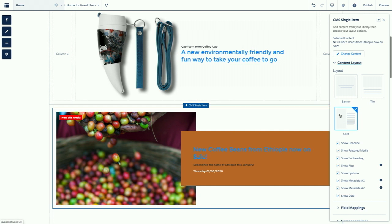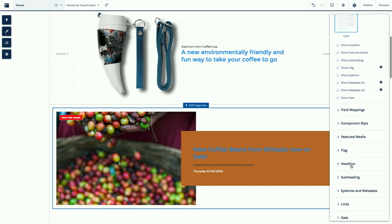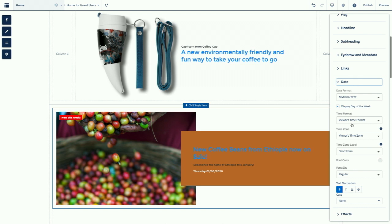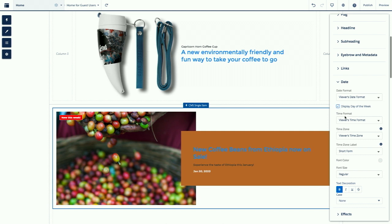So I'm using a single item component. I've chosen the card layout, and what's new here is I see an option to display date, and not only that, but within my date section in that layout, I'm also able to set up different options. So I may want to show it in a date format, or I'd like to show it in the viewer's date format. I'd like to display day of the week or not, as well as the time format. Maybe I'd like to show it in a 24-hour format, and so on.